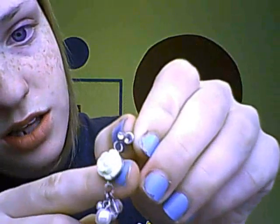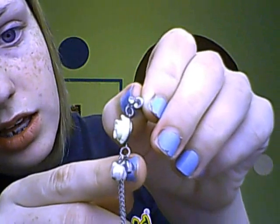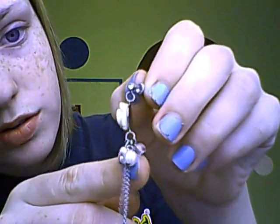I'll do that. Next ones are these. It has a flower and then some clear pearls. And then this chain. Okay, it's running too long, so I'm gonna go ahead and do a part 2.